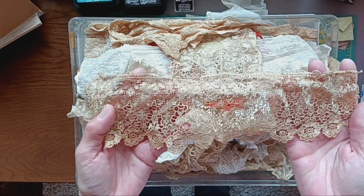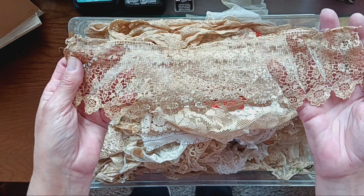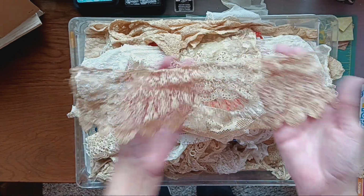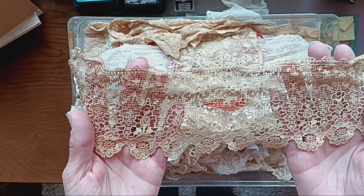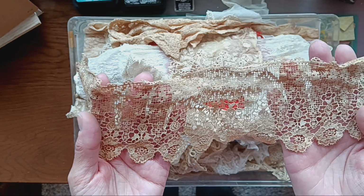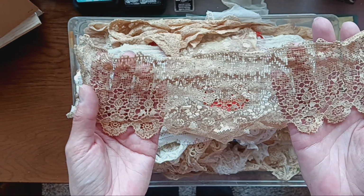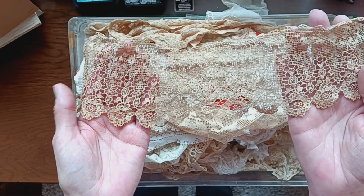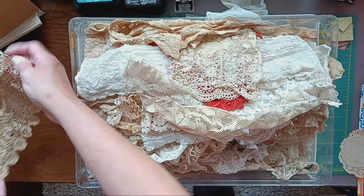detailed. It's very old. And I wanted to ask you guys, it smells a little bit musty. I mean, it's been in this plastic box, I think, for quite a while. But I wondered if I should attempt to wash it all, maybe hand wash it. I thought about putting it in a mesh bag and running it through the washing machine, but I'm afraid I'd regret that if it tends to fall apart.